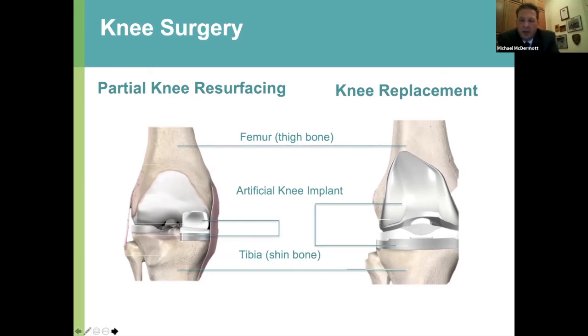When these initially came out, they had a higher failure rate to where they actually came off the market for a while. And more recently, they were re-released as instrumentation was designed and modifications of the implants were made such that they do have better longevity.